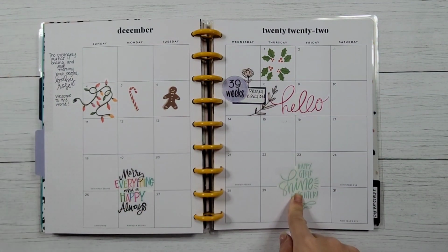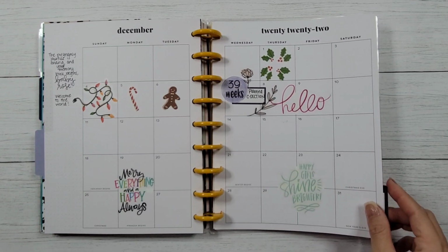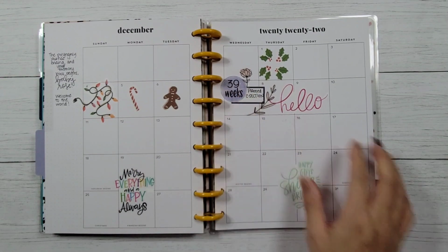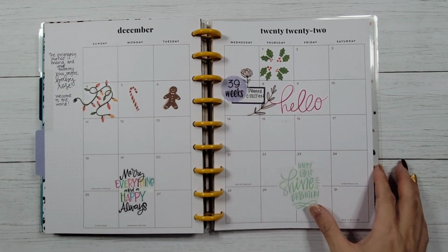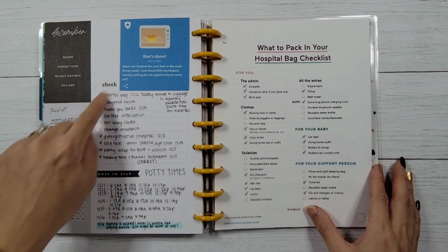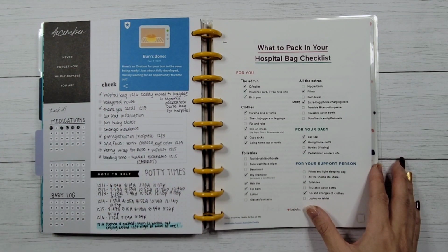And then this note right here says the pregnancy journal is ending and your memory book begins. Welcome to the world, right? So right here, this is where my C-section was. It was scheduled for 39 weeks. And then here, I still had a very long to-do list, mostly because I didn't like some of this stuff I carried over from like April.